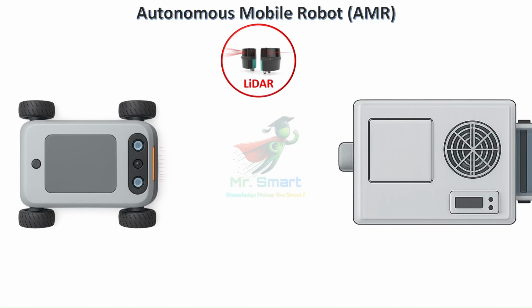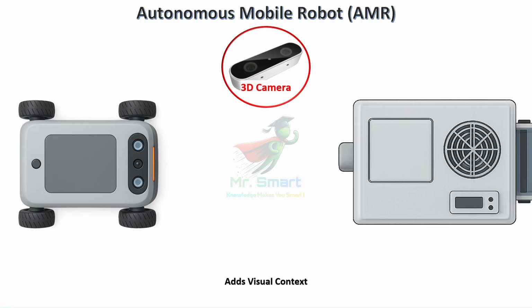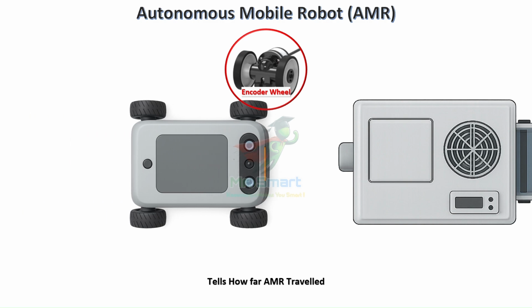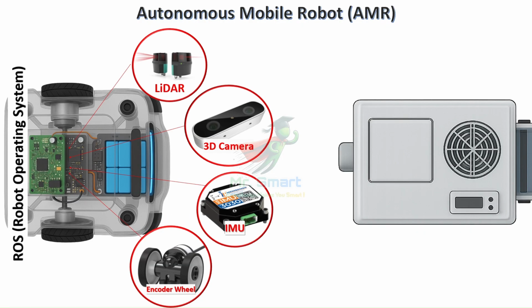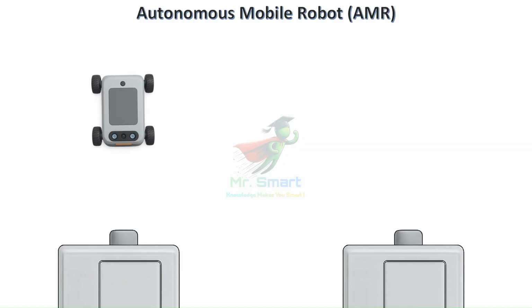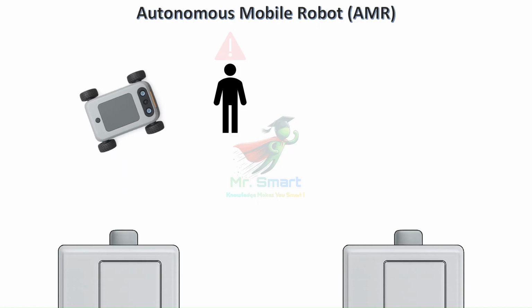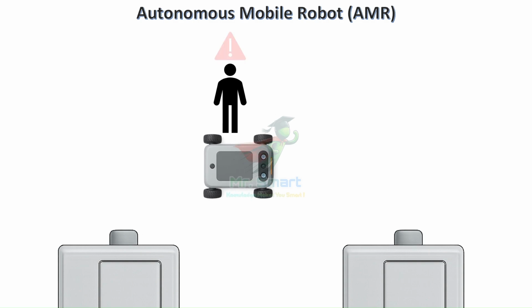The LiDAR scans the surroundings by firing laser pulses and measuring the time it takes for them to reflect back. These reflections create a detailed 2D or 3D map. The camera adds visual context, while the IMU detects motion and tilt, and wheel encoders tell the system how far the robot has traveled. All this data is fused together by powerful onboard processors, often running ROS, or Robot Operating System, and continuously updates the robot's position and map. If a person walks into the scene, the robot pauses, recalculates its path, and navigates safely around them. No panic, no confusion, just smart decision-making.